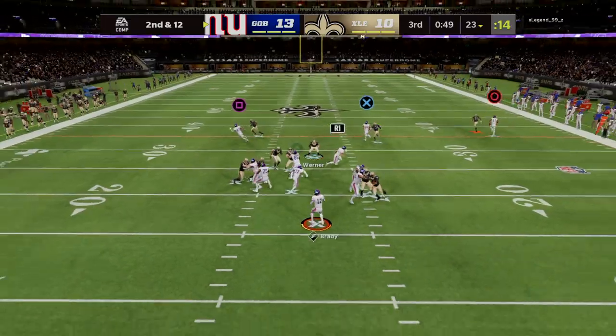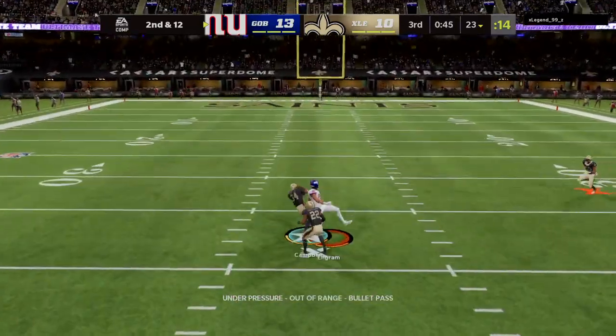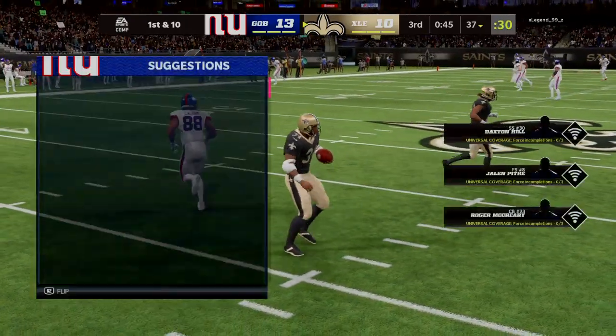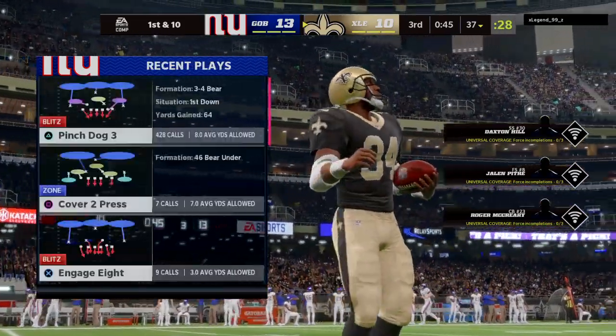They fake the handoff. Now Brady. He's going to fire one deep over the middle. And Brady going to be intercepted a third time. Picked off around the 37. And his guys are going to get the football at the 37-yard line.